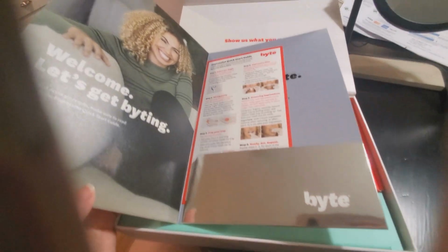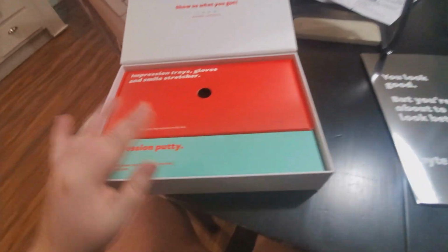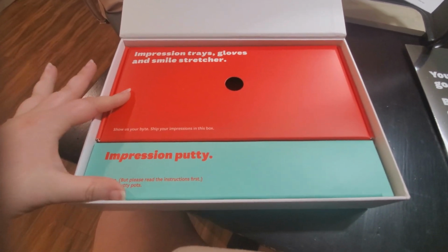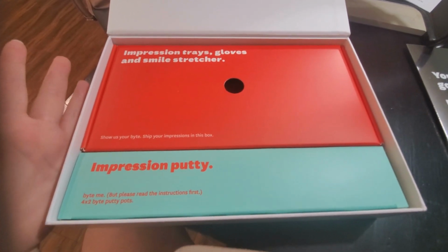Okay, so I think this is a quick little kit showing me how to do the actual mold. I will read that in a moment. And then this is the kit here, the impression trays and the impression putty. So I am going to focus on this now and hopefully get this done right.